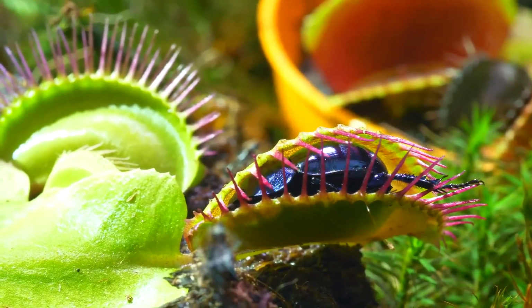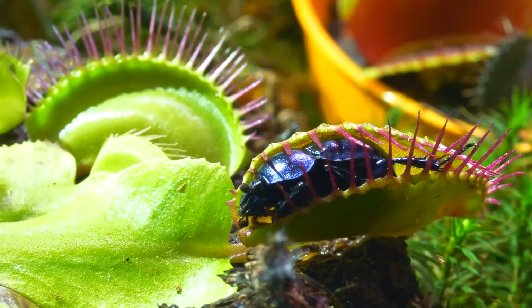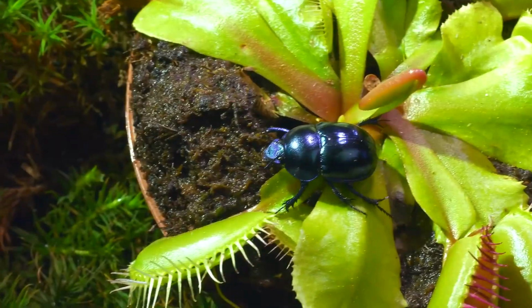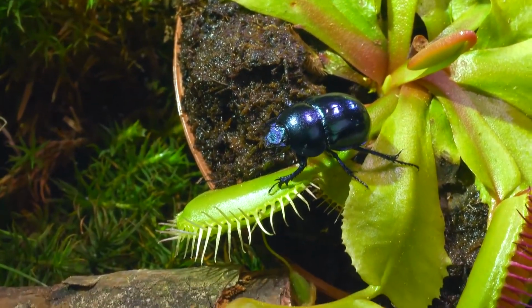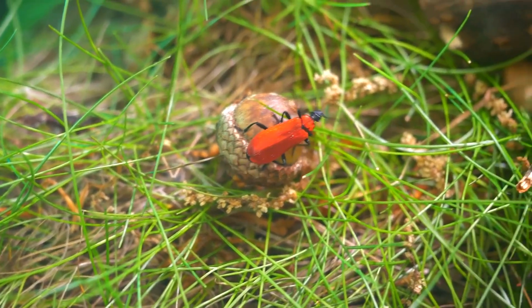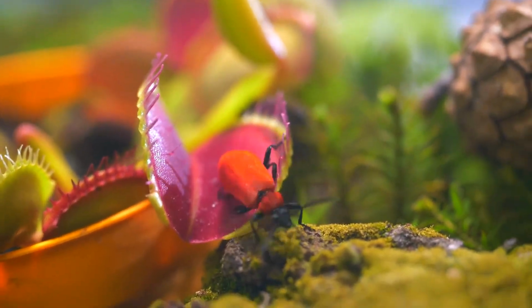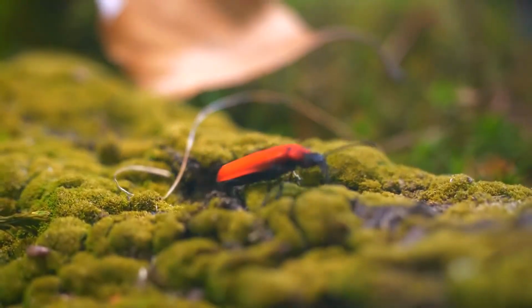Jaws are closing and it seems to be the end. The bug is gone. But with its strong legs, it just squeezes its body through the trap and comes out quietly. Well done, of course, but not everyone is so lucky. This bug also wanted extreme adventure. It doesn't have much power, but its agility is fast. It easily slips away from the flower, leaving it with nothing.